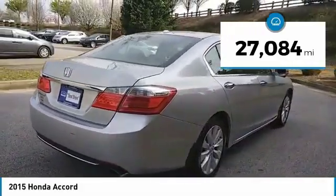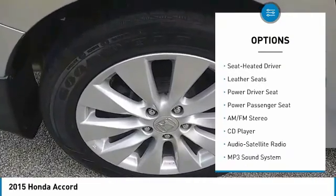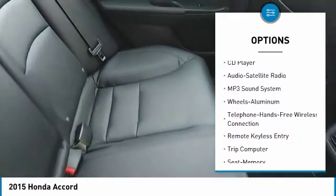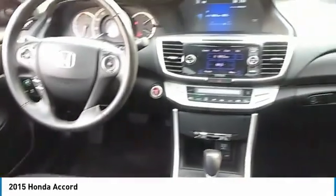Here are some of this vehicle's great options: power passenger seat, traction control, anti-lock braking system, moonroof, Bluetooth wireless data link for hands-free phone, air conditioning, power steering, HomeLink garage door opener, aluminum wheels, floor mats.